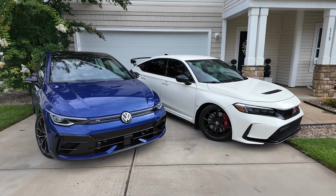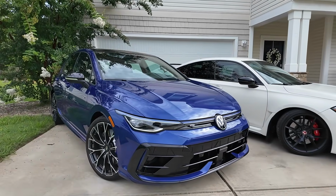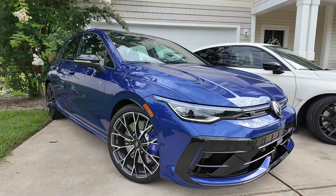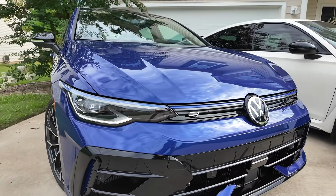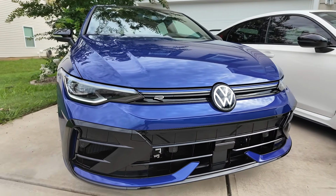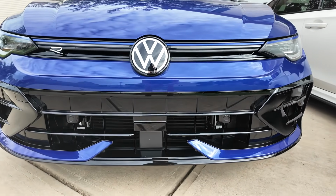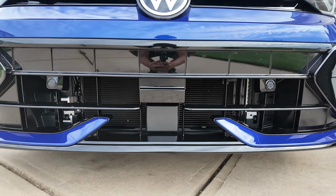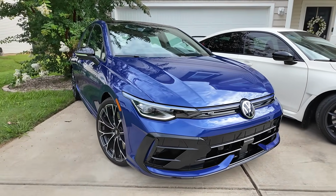For the exterior styling, they've both gone a very different way. The Golf R has more of a clean and sophisticated style. I especially love it in the blue. We have sharp lines from the hood leading down towards the LED headlights, a nice blue stripe throughout the headlight and front grille. Of course, got all your badging, gloss black throughout the lower grille with a massive opening. It's a really good looking car, very understated. It definitely is kind of under the radar.